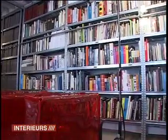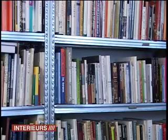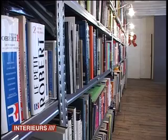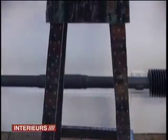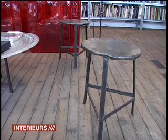The element that most symbolizes industrial furniture is metal, since these are objects that were designed at a time when the metal industry was coming into its own. Therefore, we're talking about the end of the 19th century.